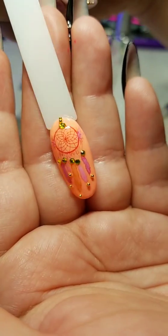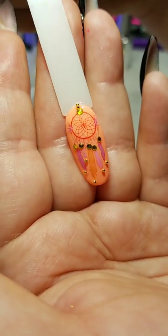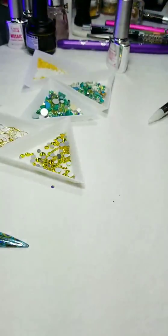And these are so tiny. You don't really have to go around them if you don't want to, but you totally can. I think it's adorable. It's super quick and efficient.